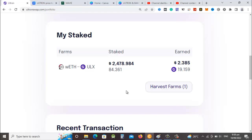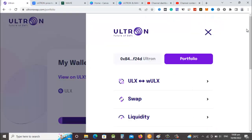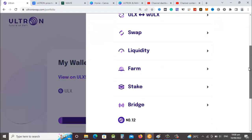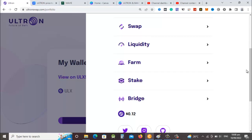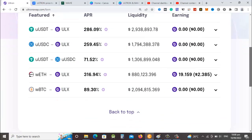And then the second admonition I want to give is for you to get additional coins on the decentralized exchange and then provide liquidity or stake so that you can earn. Let me show you an example. So here you can see that I'm providing liquidity to the wrapped ETH and ULX pair. That is the pool I am in, and you can see that this is my earning right now.